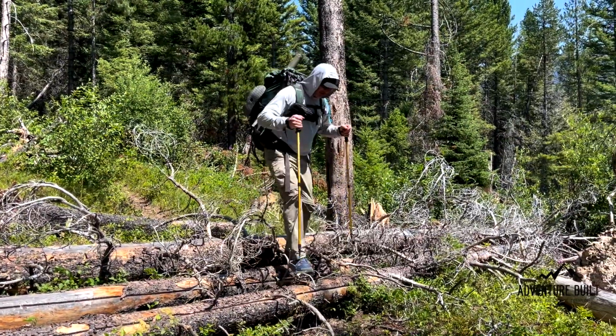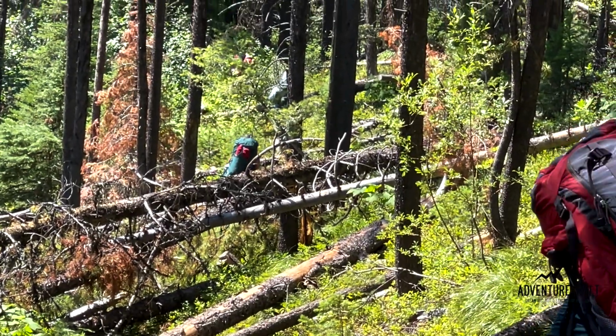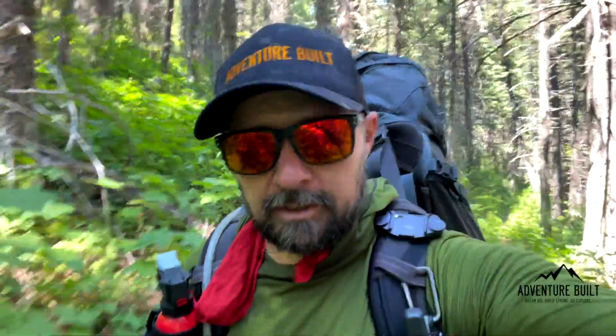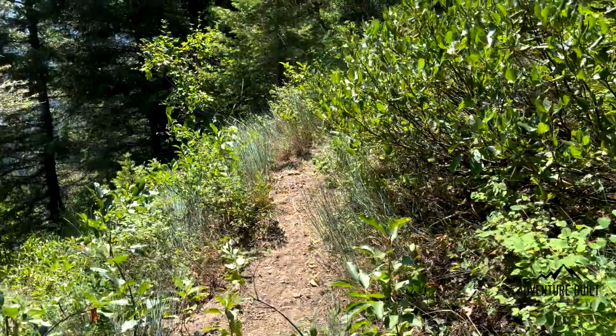I mean, we probably had to go over and under maybe 100 trees in the last, I don't know, maybe a mile and a half. And yeah, those guys are going the other way. So from this point forward, it is free sailing for us. Thank you, National Park Service, and the volunteers that are with them.